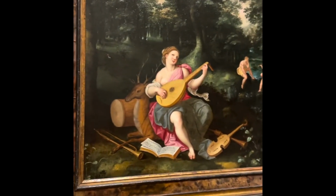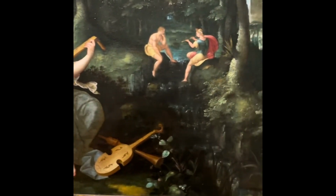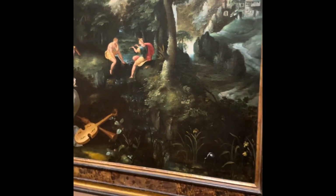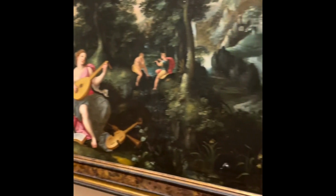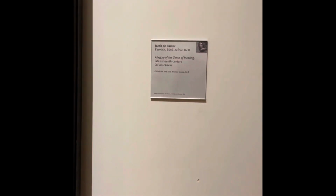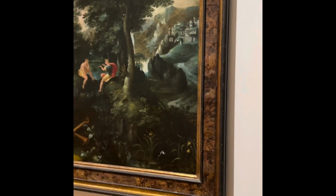Over here you have a lady playing a lyre with a deer. I thought that it might have to do with his sister Artemis, but it doesn't. It's actually the allegory of sense hearing, late 16th century, oil on canvas.